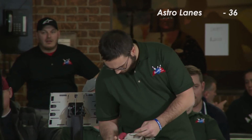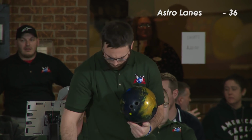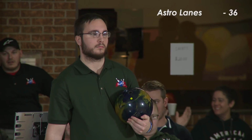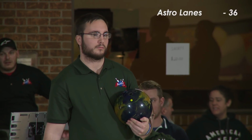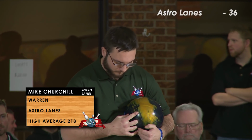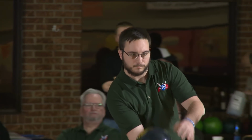Mike Churchill up on the left-hand lane. Astro now working on a strike, got a chance to cut into the lead with a strike right here. Mike, high average, 218. He's an accomplished high school bowler, and as an adult bowler, he's really, really wanting to win a state title. I think that's the goal of every bowler. And I'm still waiting for one myself.